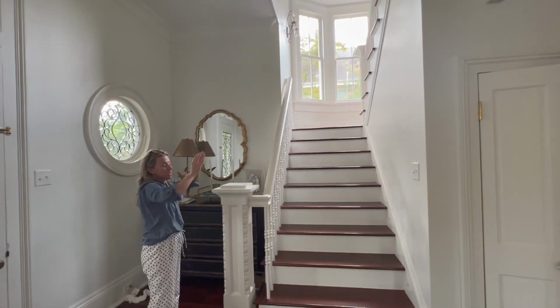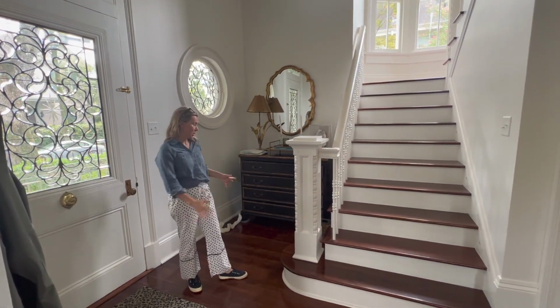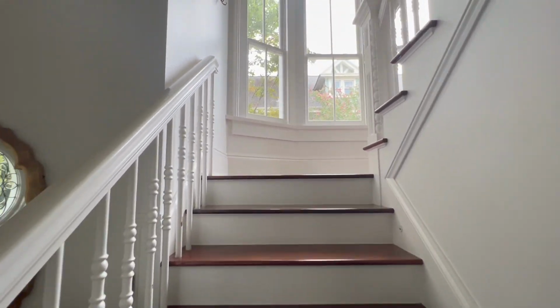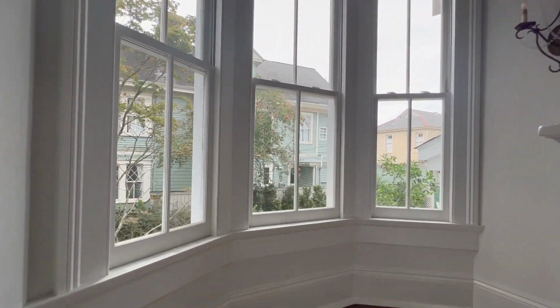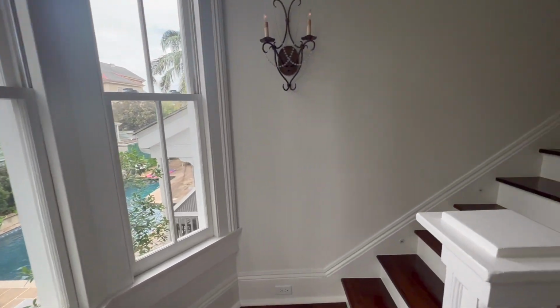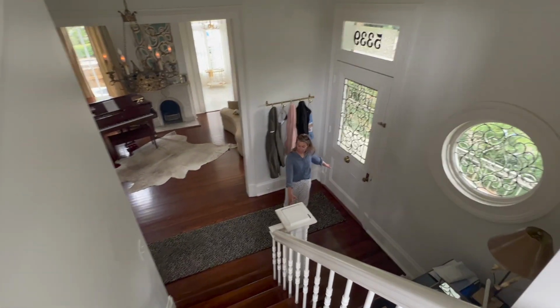wound its way up, and so you literally walked into this beautiful leaded glass front door and just started up the stairs. And so we wanted to make a more generous entry hall, and so we created that bay window up there for the stair. And now they have room for a chest and a mirror and a good bit of space when you walk in.